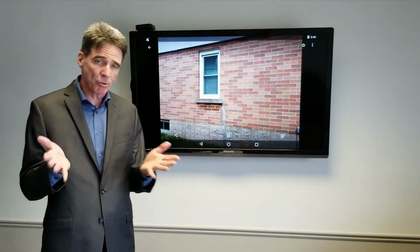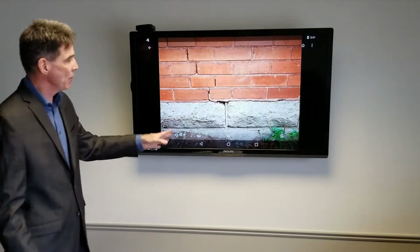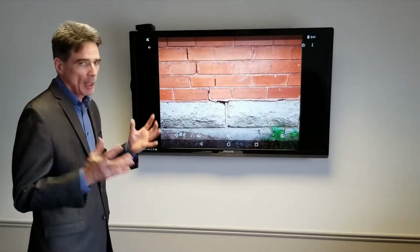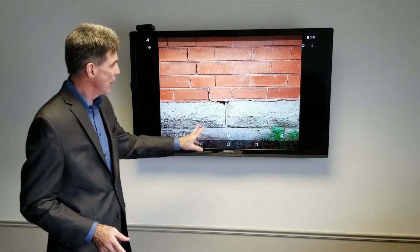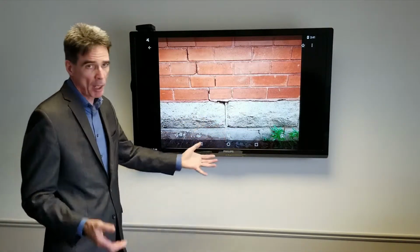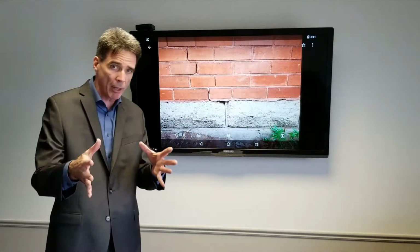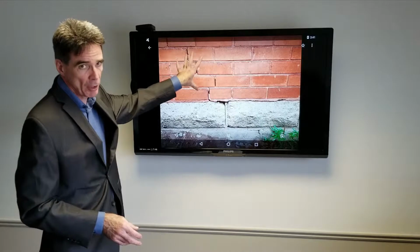Now I'm going to show you, though, some stuff that's really, really bad by comparison. What we have here, we've got a 1920s property. In this case, the foundation's actually failed. This is cinder block, and the mortar joints between the blocks have all cracked, and the cinder blocks have actually started shifting, like due to water, soil settling, all that kind of stuff. And the cracks are running all the way up into the brickwork.